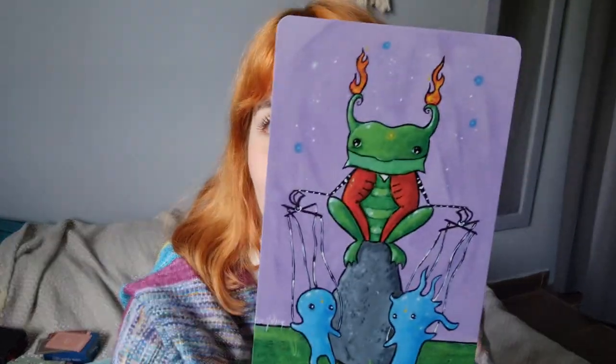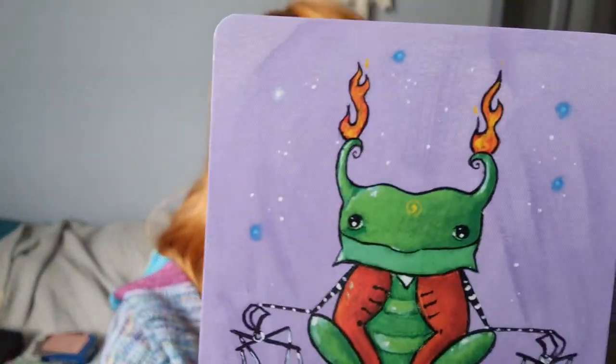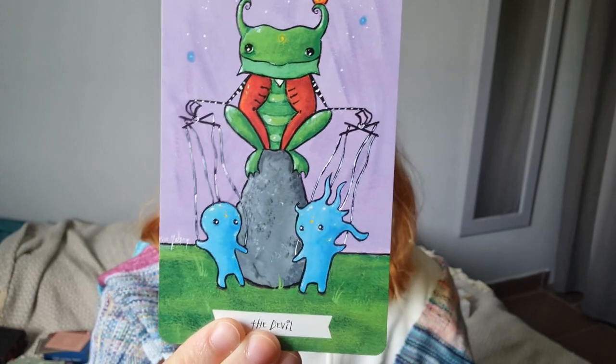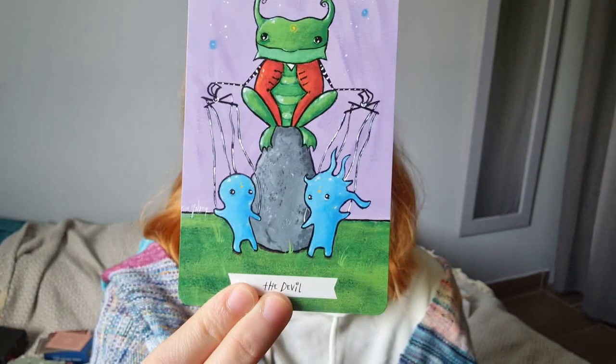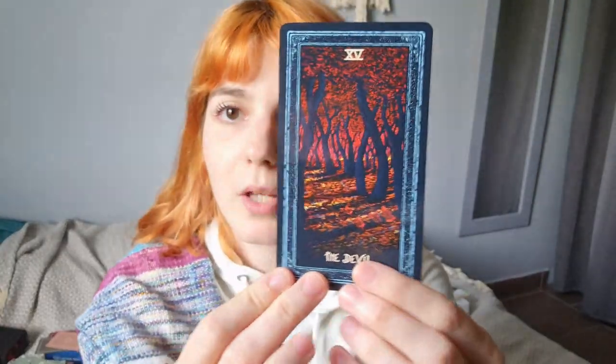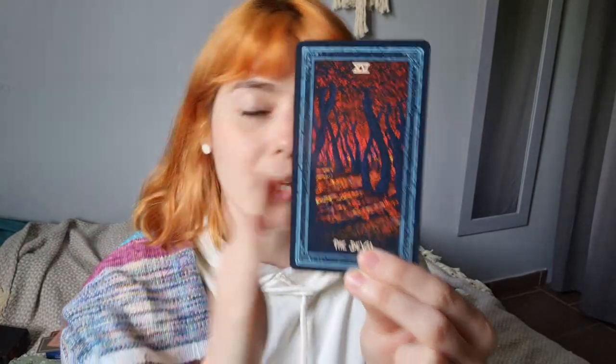So in the Whispering Spirits tarot, the devil is this little frog, which, I mean, it has flames on top of its antennas. Adorable. And yeah, it's like puppet string mastering these two things here. And for the Prisma Visions, the devil is represented with the forest, and it's like you can see these big black lines formed by the tree trunks, and it's sort of like obstacles and like not letting you pass, and with the red light.